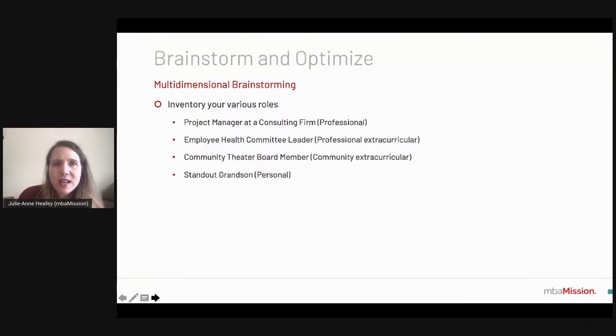So our advice is to think about your brainstorming as multidimensional. And so what does this mean? Multidimensional means consider all of the different elements of your life. It's all fair game. You can inventory your various roles at work and in your life. So, here's a person who is a project manager at a consulting firm, but is also going to review and think about all of his other roles in his life.